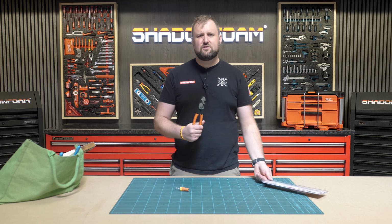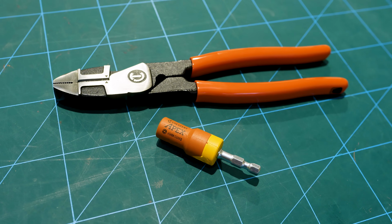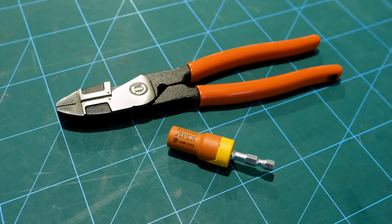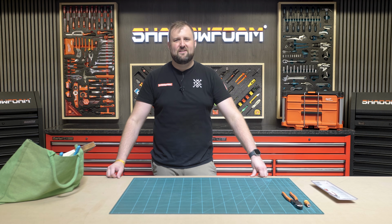So quirky little thing, nice and solidly made, and it's Crescent, which I haven't picked up any Crescent before. So I thought it was a good chance to get that in my collection, including the 1000-volt insulated bit holder too. So they are number 5. Let me show you number 4.